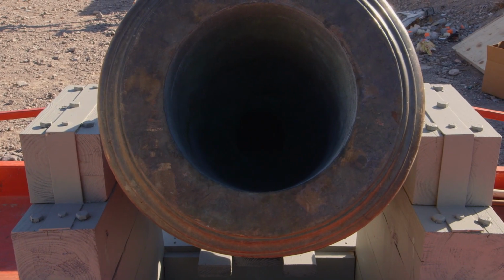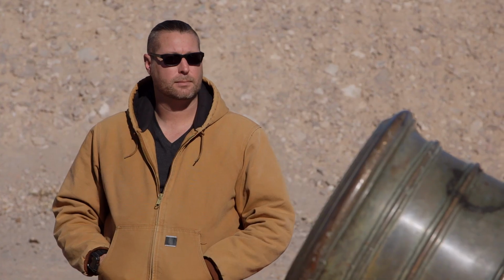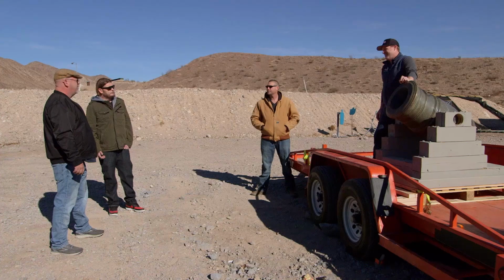Okay, is it fireable? Looking at it, these are simple devices, right? You have the powder chamber and a touch hole. And this thing is massive. There's nothing about this that I look at that says it's not safe to fire. I could launch a bowling ball a couple hundred yards. Okay, well, that sounds good to me. So we're gonna blow something up. Yeah.